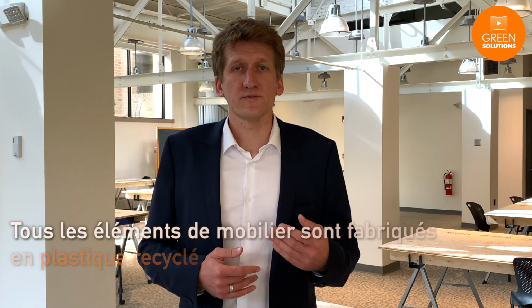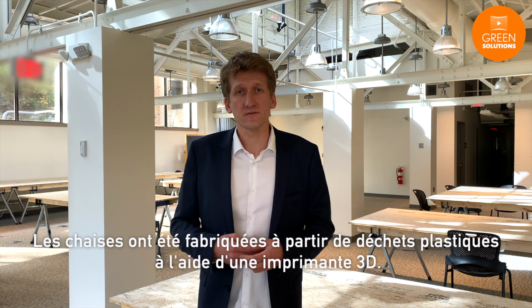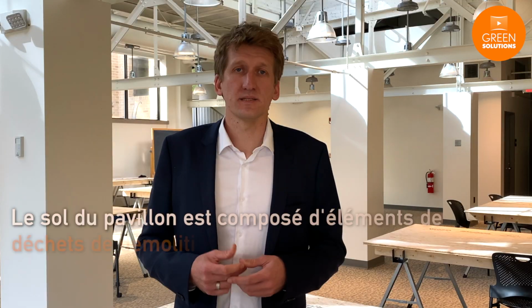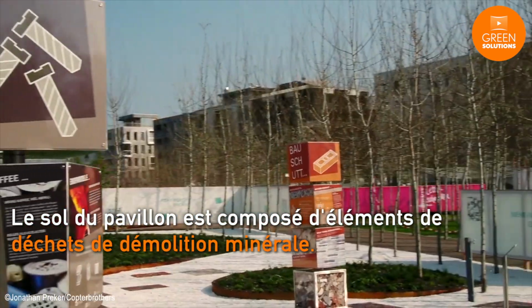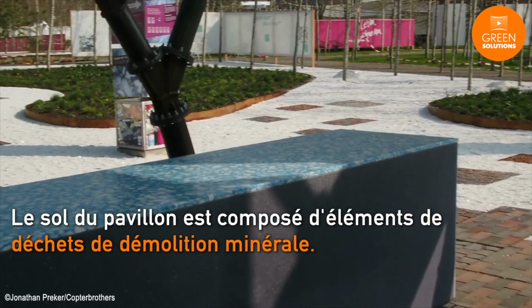All furniture elements are made from recycled plastic. An example would be 3D printed chairs out of household plastic waste. And the pavilion floor and all of the garden landscaping is made out of different elements reused and recycled from mineral demolition waste.